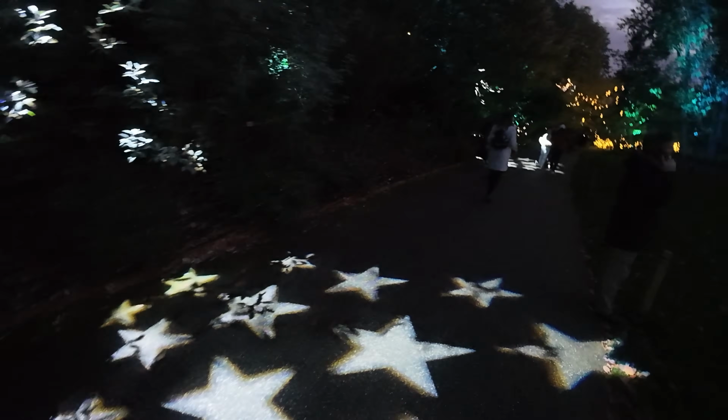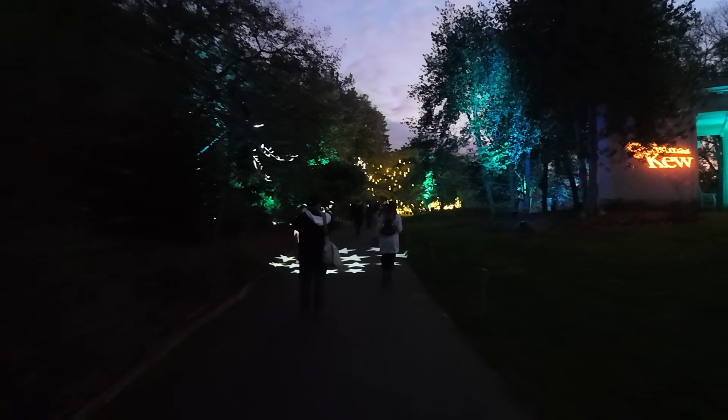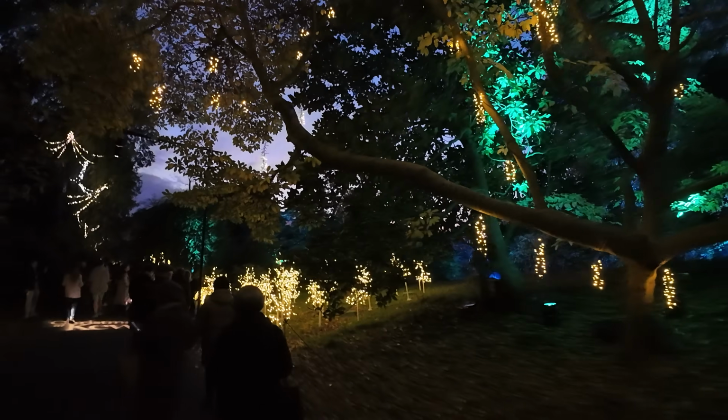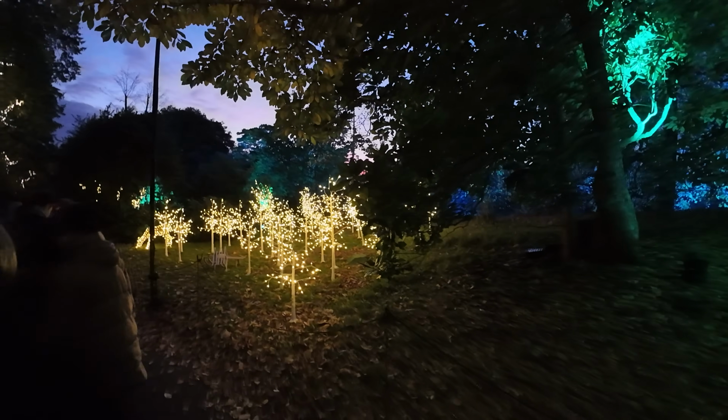And one of the lovely things they always do is they shine projections onto the pathway as well. So it's not just about the lights, the things hanging in the trees and the things that they've got on display round by the sides, but it's also the things they have on the pathway as well. But more on that a little bit later as we go and do the trail.